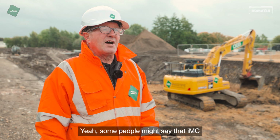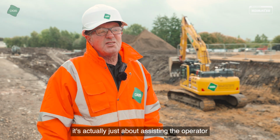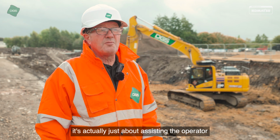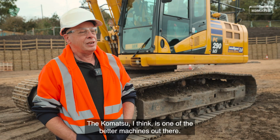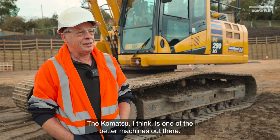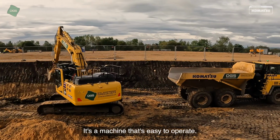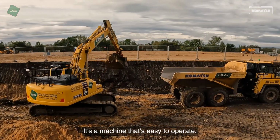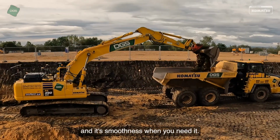Yeah, some people might say that iMC takes the skill out of the job, but it's actually just about assisting the operator rather than taking any skills away. The Komatsu, I think, is one of the better machines out there. It's a machine that's easy to operate, its power when you need it, and its smoothness when you need it.